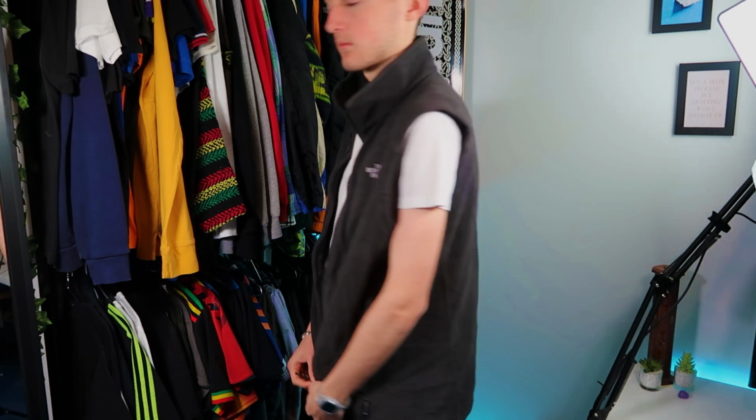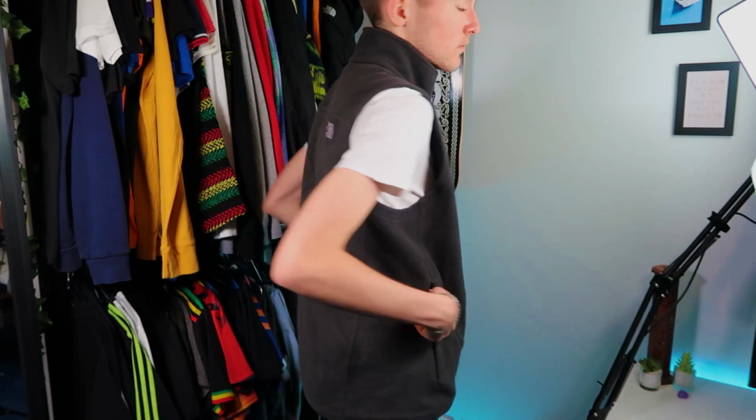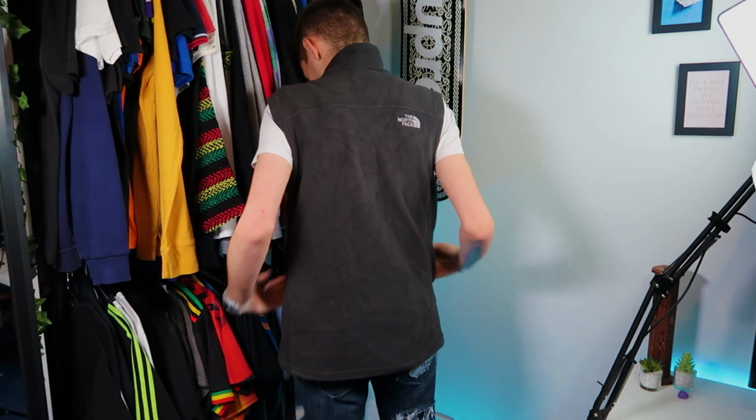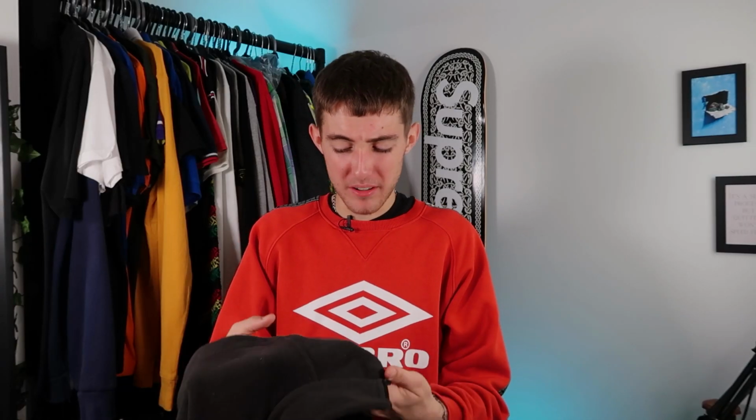But to step away from track jackets for a second, we have got this North Face fleece gilet. This is so nice. Fits really well. My only gripe with it is it's faded just a little bit. It's probably not as deep of a black as it was once it was bought from the shop, but by no means is it really that faded. This is my first North Face item that I've got from a pre-loved kilo as well, so when I picked this up I was so gassed.